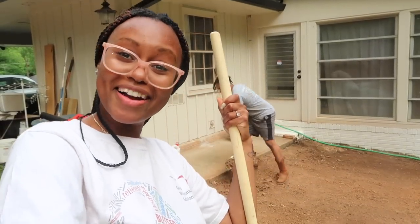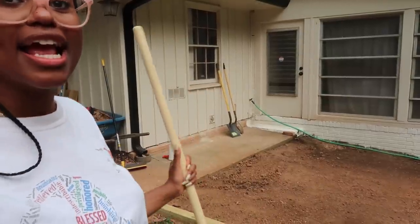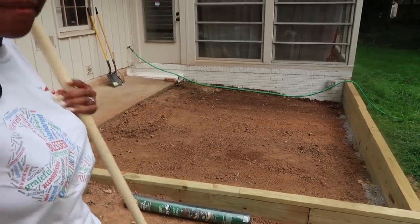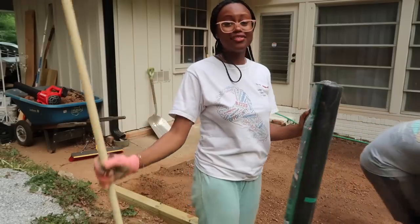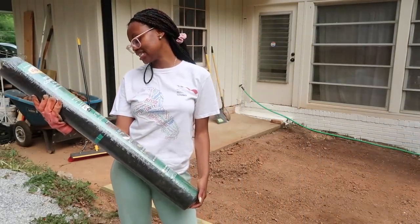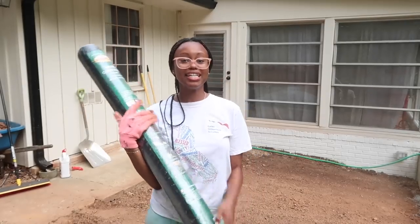Y'all, that was some hard work right there, okay? But as y'all can see, we cleared off all the wood and stuff that we had over here. And also, we leveled out this area a whole lot more. I also sprayed for weeds and stuff. We got rid of the weeds that were existing. So now y'all, we're about to put down this landscaping fabric, which is basically a weed control film. And this will just help make sure that no weeds come up. This should be really, really easy, really simple to put down.